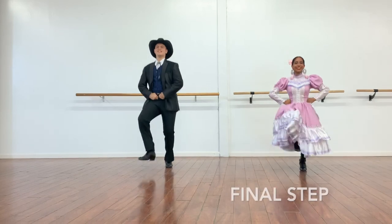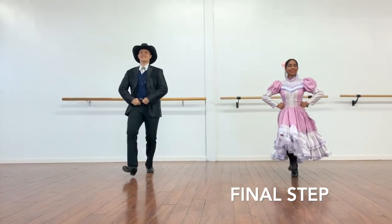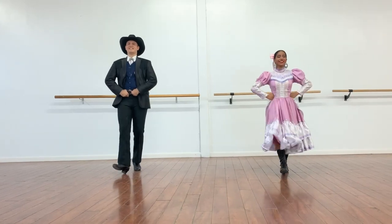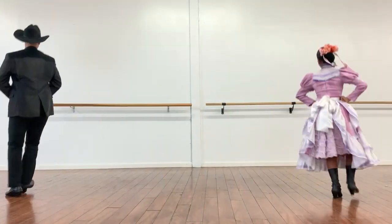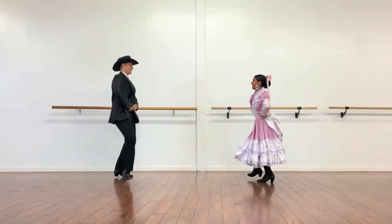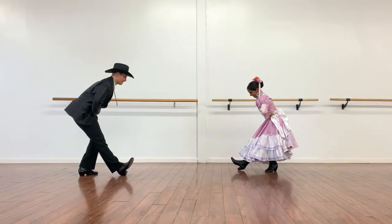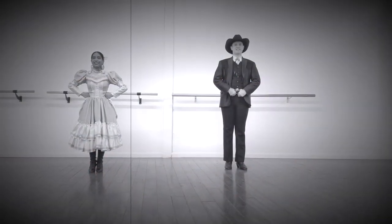Final step. The final step is really the first step we do in the dance, but this time we're going to do 8 in place, and then we're going to do 8 around in what is called a fountain. On the 7th one, you're going to pivot, you're going to turn, and you're going to bring your heel out for the end. Here it is in slow motion.